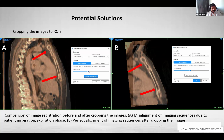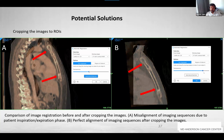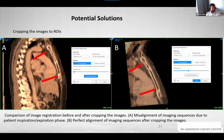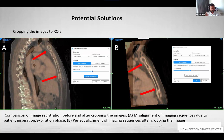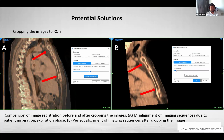So when I crop the images very tightly right near the tumor and the sternum zone, in image B you can see how well they are aligned and registered. Once we have such a nice registration, it will be easy for me to segment out the tumor from both MR and CT and have a full spectrum of the tumor.